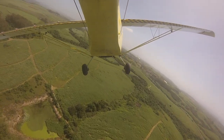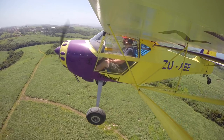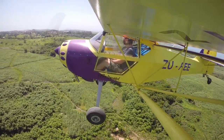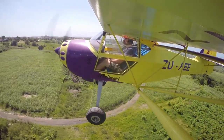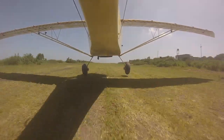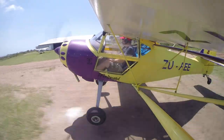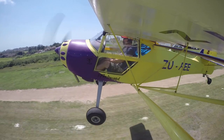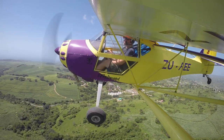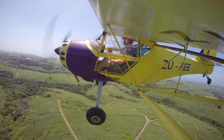That's fine. Kumas Airfield, Alpha Echo, final approach, runway 04, touch and go. Airfield, Alpha Echo, final approach runway 04, touch and go.